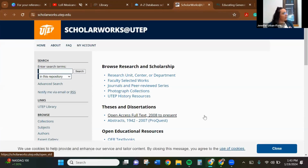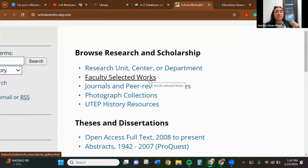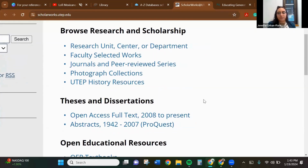So here, I think ScholarWorks is really a wonderful entity, and there's a lot that you can find here. If you're looking for general resources, or if you want to see what the university holds in-house, ScholarWorks is your place to do that. If you're looking for faculty publications, you want to see whether your faculty has published anything that we already have access to, you can click on that. If you're looking for photography or UTEP history resources, you can find all of that here.